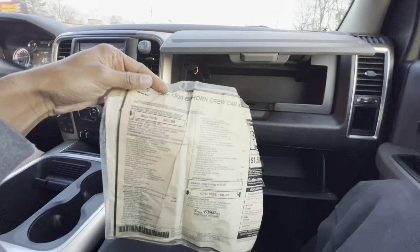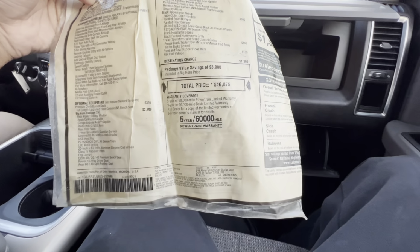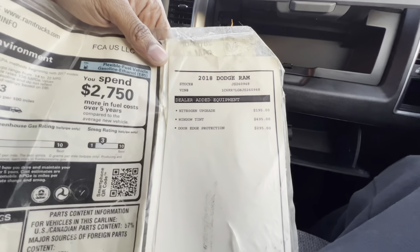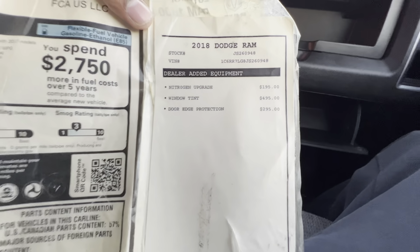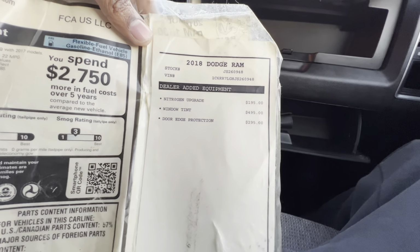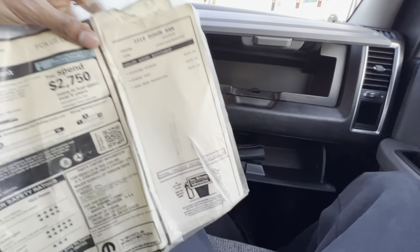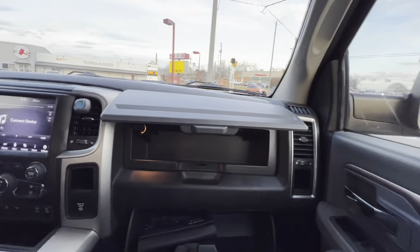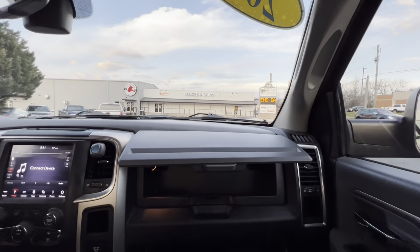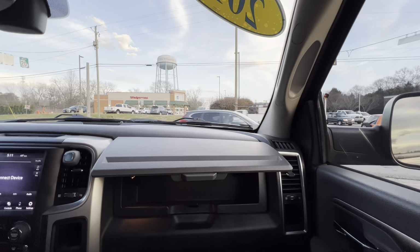Bighorn crew cab 4x4, base price 41,546. Dealer added window tint, 500 nitrogen upgrade, whatever that is, door edge protection too, and it came out to 47.8 brand new. 47.8. That's what it came out to. Brand new, 47.8 with the little stuff they added. It handled like a Dodge too.